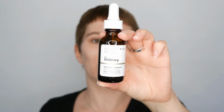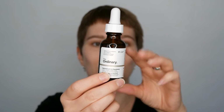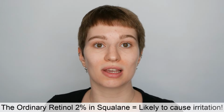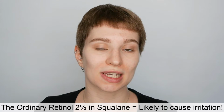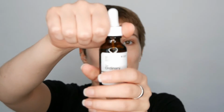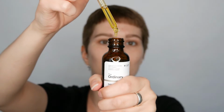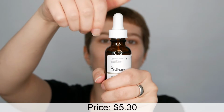Now you have the same problem with The Ordinary Retinol and Squalane. First of all, this is a retinol, and The Ordinary itself doesn't recommend using retinols anymore because the technology of the retinoids is getting much better so that you won't have any skin irritation. With retinols, it's likely that it's going to irritate the skin, especially if you're going to use it on a daily basis. So this one has a similar texture. The major difference is that it won't cost that much money. It's around $5 US. And you can see it still has that liquidish, oily texture.